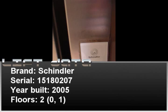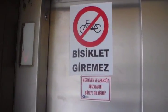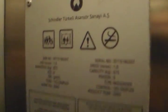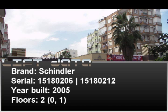The other lift was still original and even has a chime. Nice! And now to the next bridge, which is more advanced than the others. It also has Schindlers.